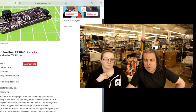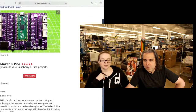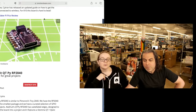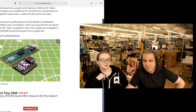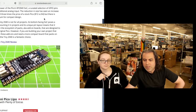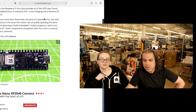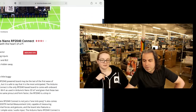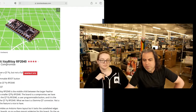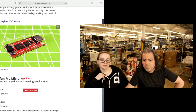So, anyways, the first one besides Pico is the Adafruit Feather. Then we have the Cytron Maker Pico. I'm going to get this in stock because it is a nice board. Then we've got another Adafruit board, the Adafruit QT Py RP2040. Not many GPIO pins because it's a cutie pie. And then the Pimoroni Tiny 2040, and then the Pimoroni Pico LiPo. Mm-hmm. And then you got the Arduino Nano RP2040 Connect. Yes. And now that supports CircuitPython. That's right. Then you got an Adafruit ItsyBitsy RP2040. And then Pimoroni Keybow, running CircuitPython, and the SparkFun Pro Micro.